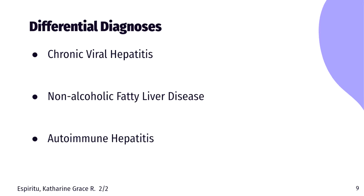For non-alcoholic fatty liver disease, we considered this because of its high prevalence rate, especially during the 4th to 6th decade of life. Majority of cases also are asymptomatic, and non-alcoholic fatty liver disease has a strong association with obesity, insulin resistance, and hypertension.